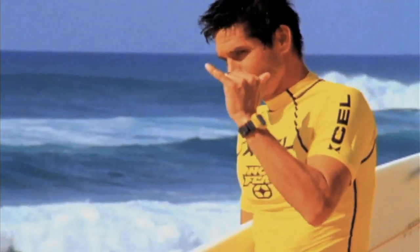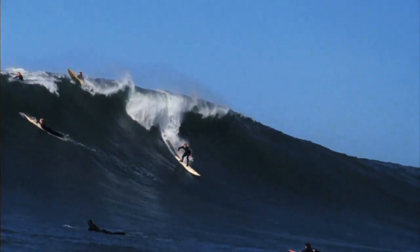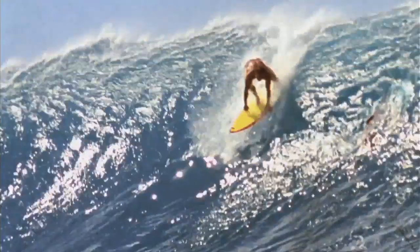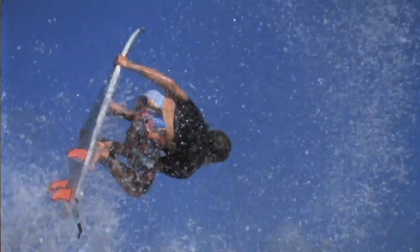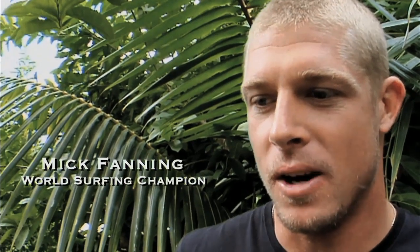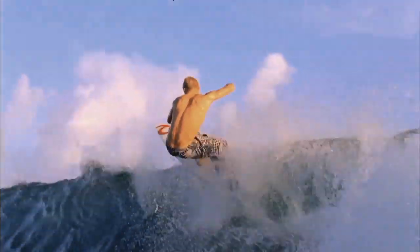Surfing's such a natural high that you don't need anything else. There's nothing that can really compare to that. For me, it never gets old. There's always something to work on: your timing, your technique, your wave position, working on new maneuvers. Surfing to me is my lifestyle, it's a hobby, it's a job, it's life.